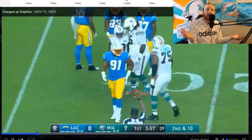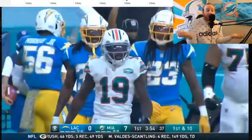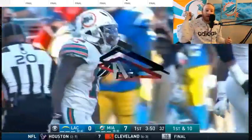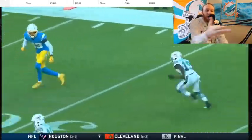But 2nd and 10, Tua, almost an interception because of the tip. And what does he come back to? He's not frazzled by it. He's not worried about it. Delivers a strike, picks up the first down. Love to see it.